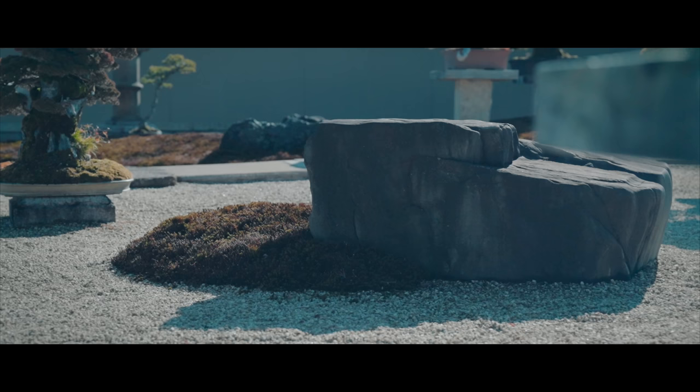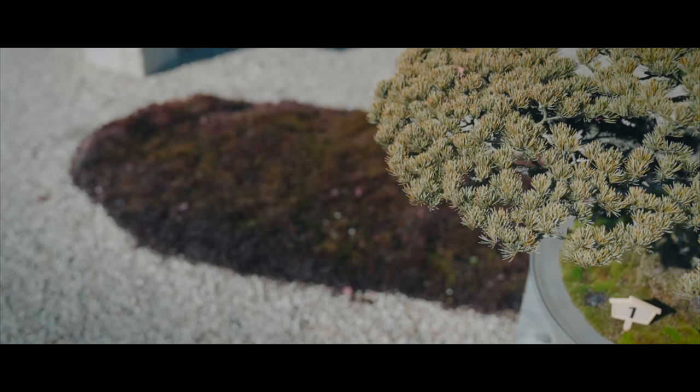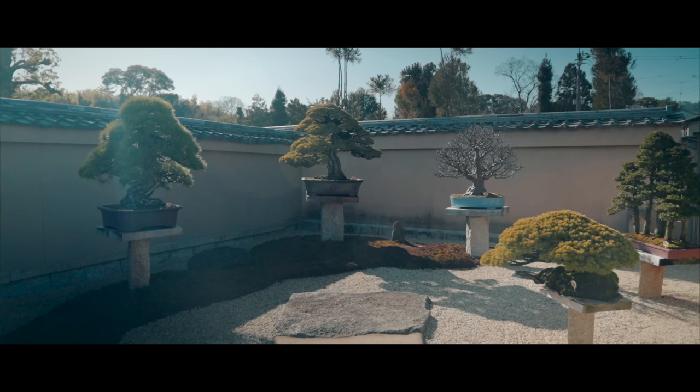So within this Daitokuji temple complex, there are actually a couple of dozen sub-temples, some of which actually have very famous gardens. And a lot of these are what are called kare sansui, or dry landscape gardens, what we might refer to in the West as zen gardens. But some of the most famous ones here would be like Daisei-en, for example, and Zuihoin.